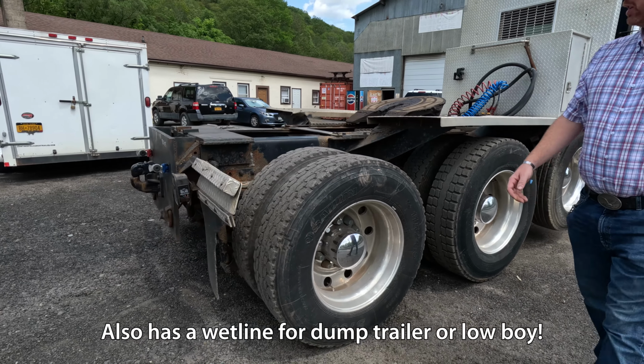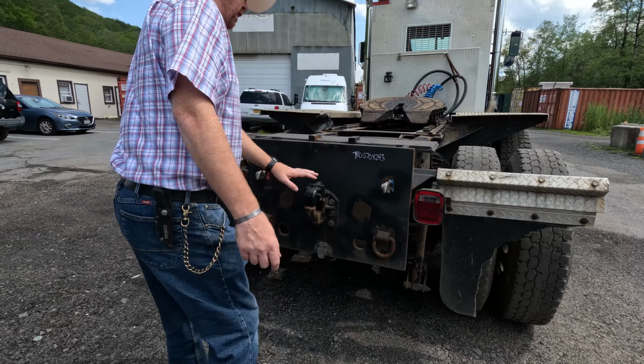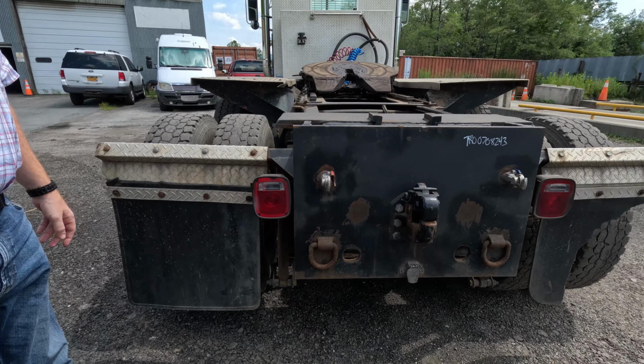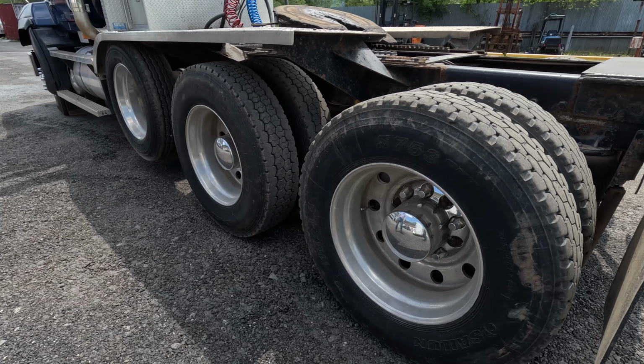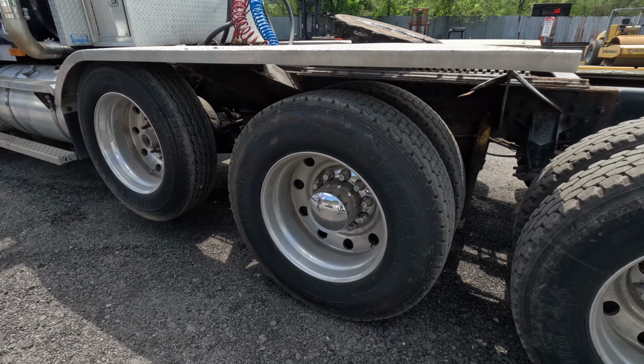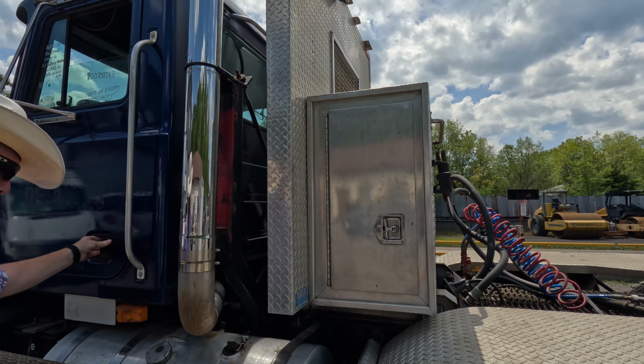Frame looks like you're pretty good. A little surface rust, nothing punched through. Both mud flaps for you. Pintle hook with air to the back and electric. Nice aluminum mud flaps for you. Tires look like they got some life left on them. Headache rack, nice feature. Some chain boxes for you.